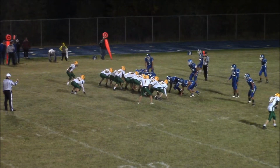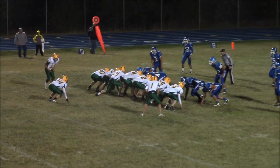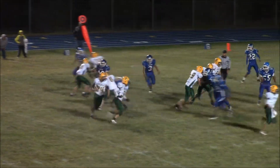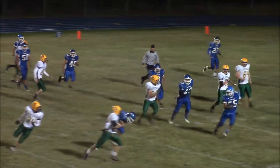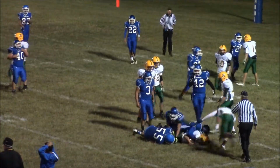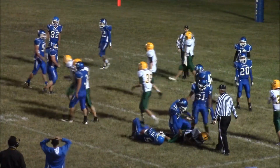Braden Summers, again the quarterback, in under center. Out of the double wing set. In motion, Colton Cox to the near side. And here is an option play to the right, and Summers will keep it himself, cuts it upfield, and gets ahead maybe a yard or so out of that play, but not a lot there.